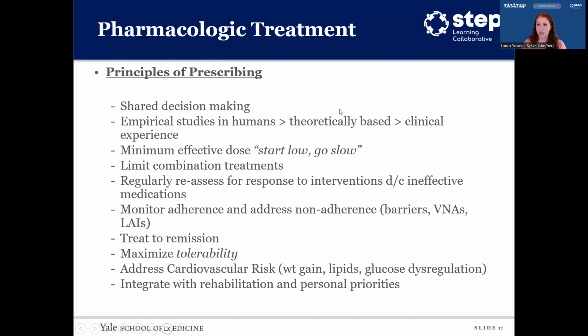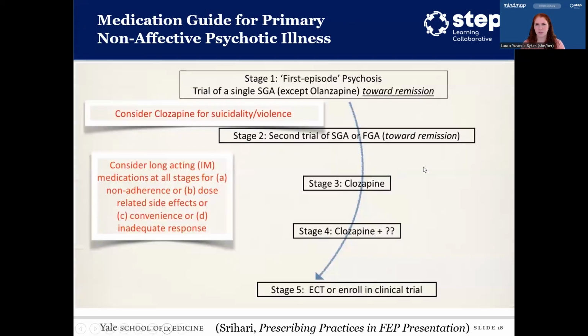I'm not going to get into all of these, but these are here for your reference and a little bit of a preview of Dr. Srihari's talk in the future, discussing principles for prescribing in first episode psychosis. And here's a little glimpse at a prescribing algorithm. Certainly we all take things case by case, but to have a hierarchy in mind about how to approach prescribing for individuals experiencing first episode psychosis is important. So all of this will be available on the website and we'll go much more in depth.